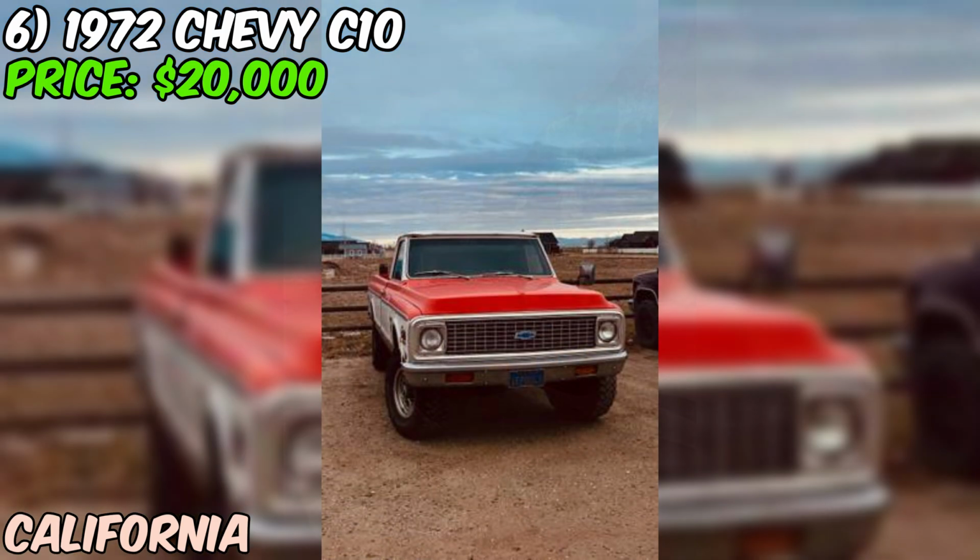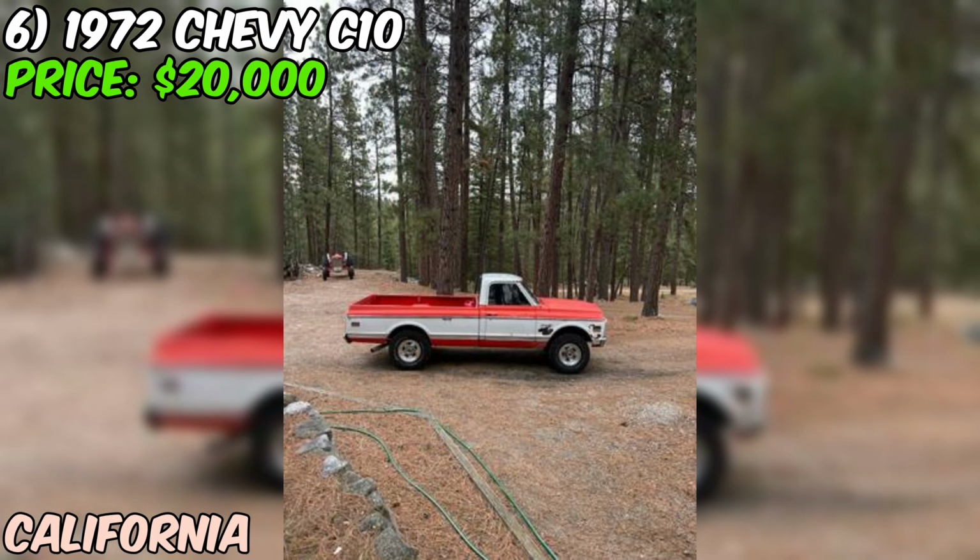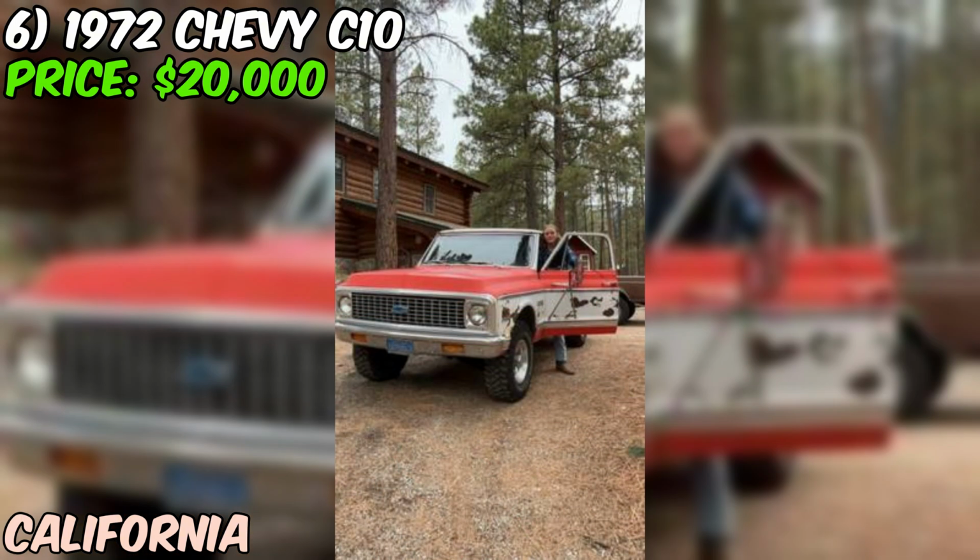When someone calls their truck super loyal, that usually means they've actually used and maintained it, not just kept it as a garage queen. These 72 C10s are absolutely gorgeous trucks. They've got those clean body lines, the iconic front end, and that perfect stance that just looks right. The RWD setup with the automatic transmission makes it a practical classic you can actually enjoy driving.